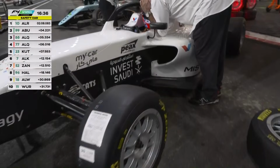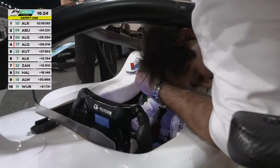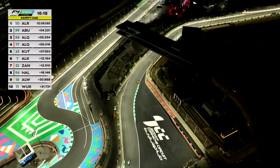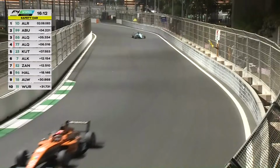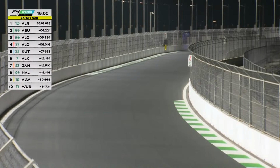While in the pits, we see Rifai going for the second set of tires with 16 minutes to go. This is, I would say, a good time for him to do so. This is the minimum you need in order to have enough time to go out, warm up, start pushing, and then at the end of the session you will be able to improve and try to go lower than a 2:08.